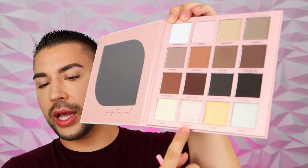Okay, so real quick, I'm gonna spray my face with a little bit of setting spray just to lock everything in. So now I'm gonna take this fluffy brush that you could use for eyeshadow, but I'm actually gonna use this for highlighter. And we're gonna go in with the shade of Butterflies down here at the bottom.